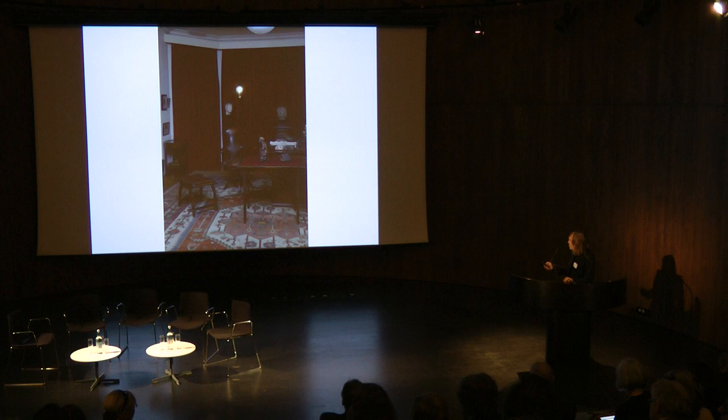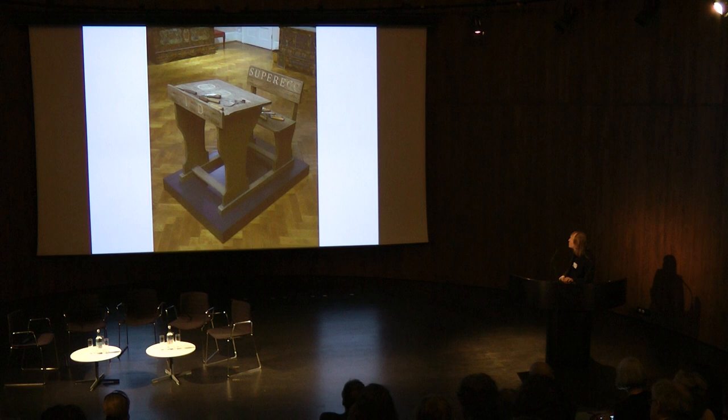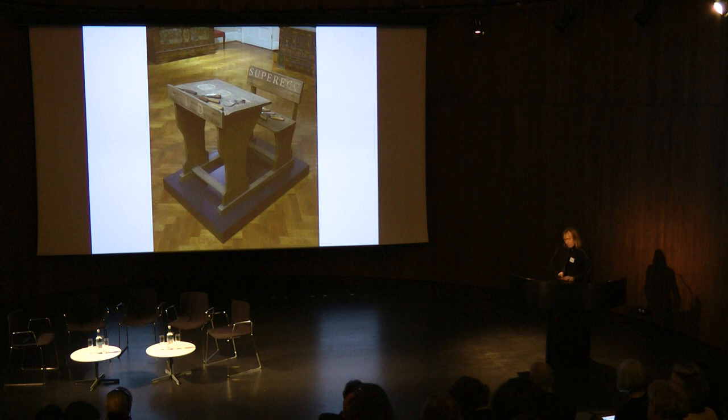And so Oliver Clegg did a whole series of installations. This is obviously a child's desk, with ego, super ego, all very major concepts within the writings of Freud.